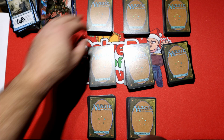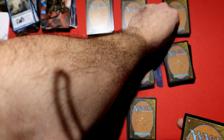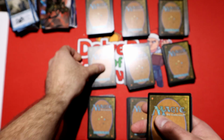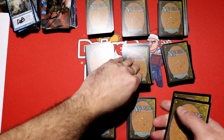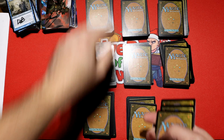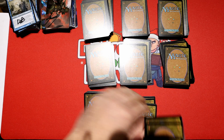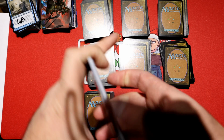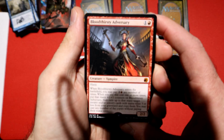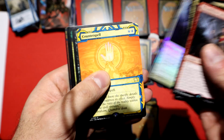First patron is owed 12 cards. So 1, 2, 3, 4, 5, 6, 7, 8, 9, 10, 11, 12. All right, let's see what they got. I'll go through this really quickly. So this patron is going to be getting these 12 cards.